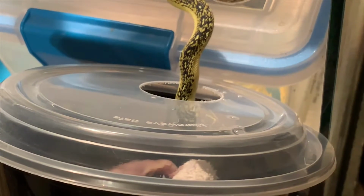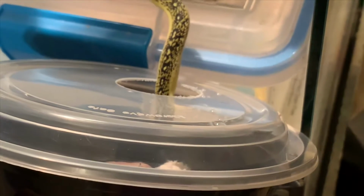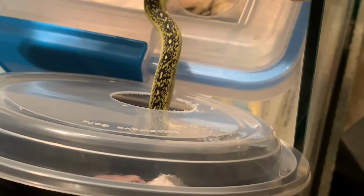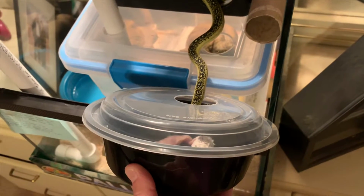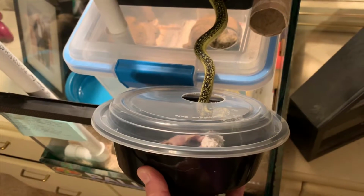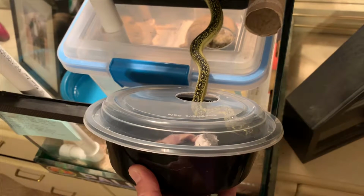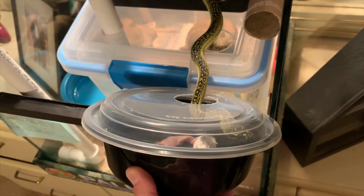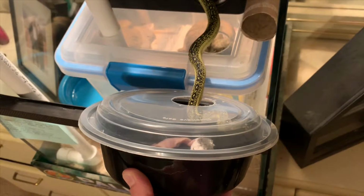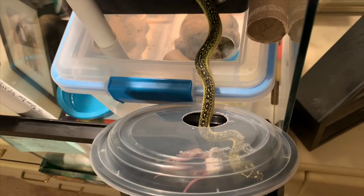And I had 2 small rodents in here. I had a hopper mouse and a fuzzy mouse. And he normally would eat a rat fuzzy or a weaned mouse at this point. But I was out of both of those, so I went ahead and gave him the choice to have these 2 smaller food items.